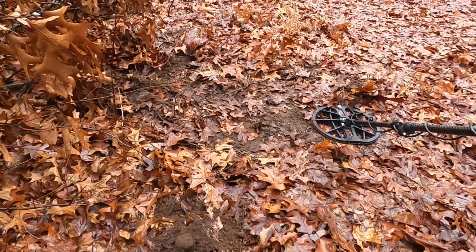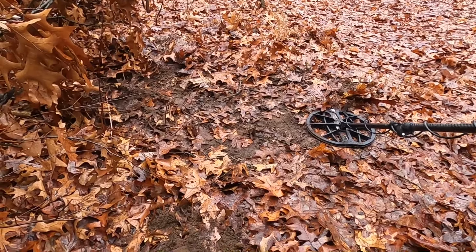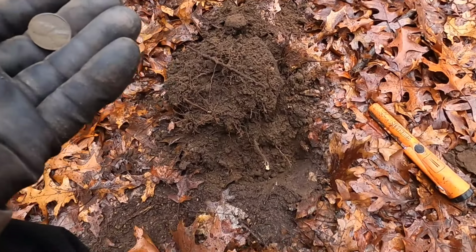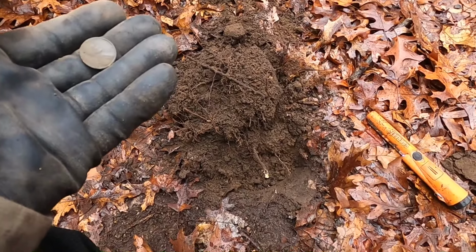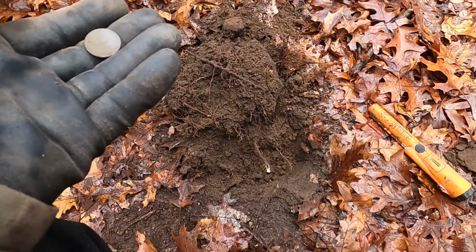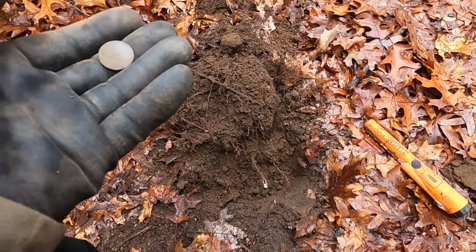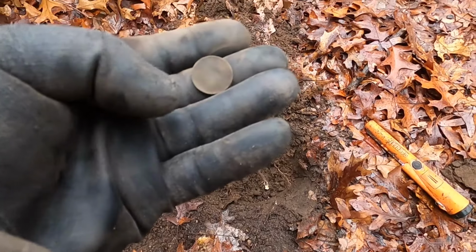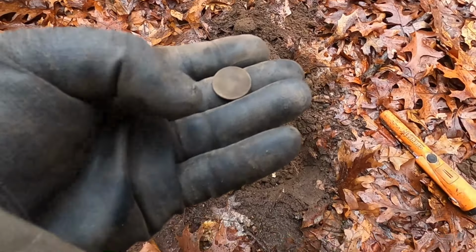See, that would have thrown me off a little bit because I got 2 quarters right there. Looks like someone may have fell and it may have hit the leaves. We were right on the surface. This one's down 4 inches. So there's a bottle cap nearby and a few other bits of iron. So this definitely thrown me off a little bit. So glad we found it.